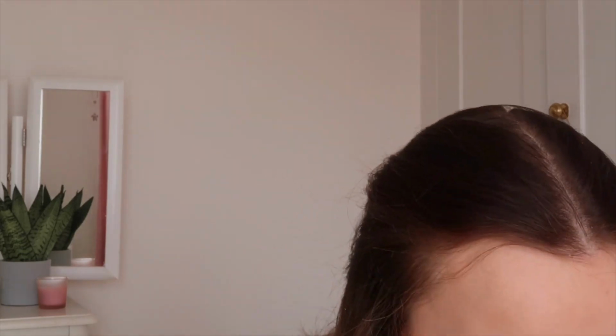I might be wrong, but I don't think they do. So I'm going to be kind of sad when that runs out, because that's the blusher I've always used. I'm hoping to try the Huda Beauty blusher probably, because I've heard some good things about that. So I'm now going to put on some highlight.